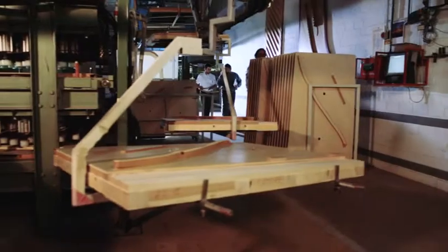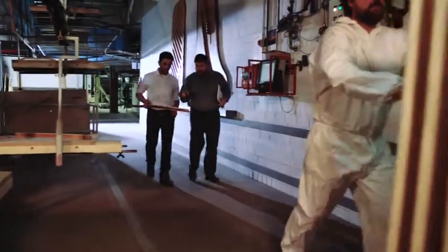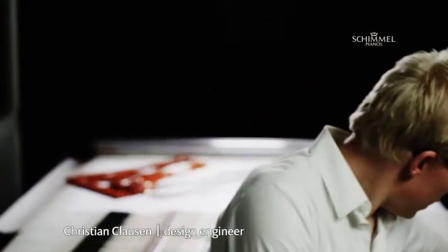This search for a new material for the keys shows that new developments are still possible in the making of pianos. There's always a little room for further improvement.